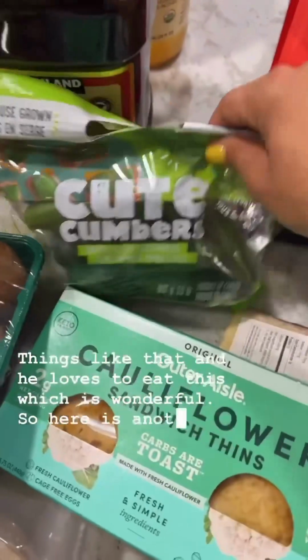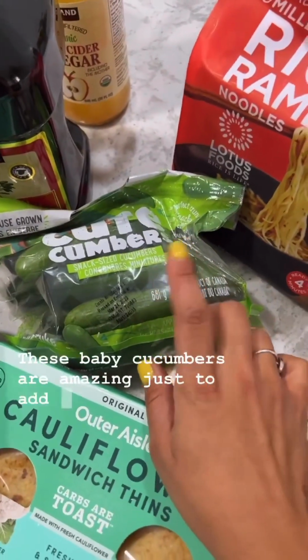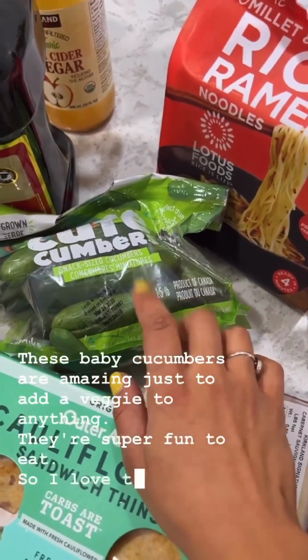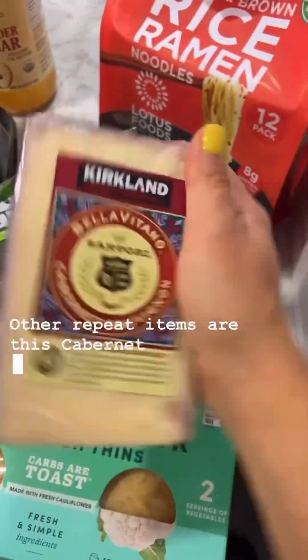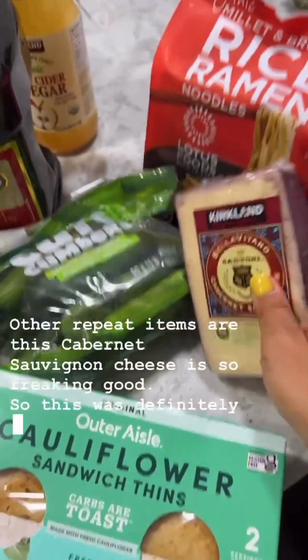So here is another repeat item. These baby cucumbers are amazing just to add a veggie to anything. They're super fun to eat. So I love that. Other repeat items are this Cabernet Sauvignon cheese, it's so freaking good. So this was definitely a repeat.